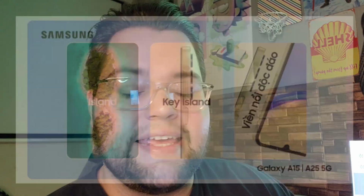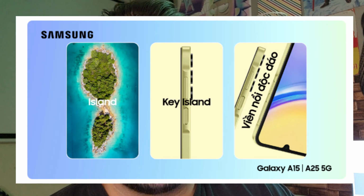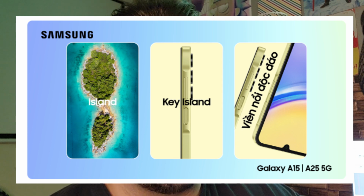Now as far as the Key Island design, it shows a picture right here, obviously showing an island and showing the right side of the phone. So it looks like we have an indentation or protrusion where it's kind of sticking out a little bit that hosts our volume up and down rocker and of course our power button that looks like it's going to double as a fingerprint sensor, but that's going to be protruding a little bit. It doesn't look like it's protruding a ton, so it shouldn't be annoying feeling in the hand.